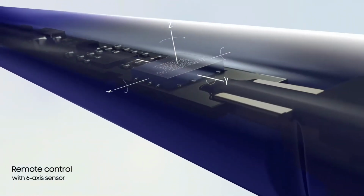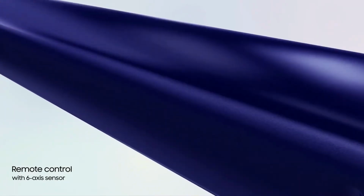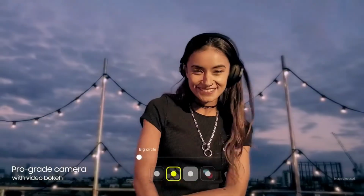And finally, to be honest, we are going to be happy about this: there's no Bixby key anymore. Ooh, there's no Bixby key, and you get a power button and volume rocker on the left, and the right side of the phone is super clean and super premium.